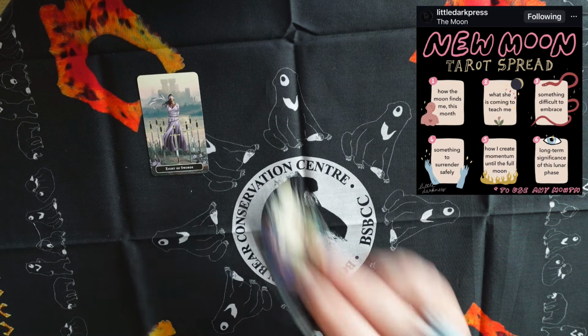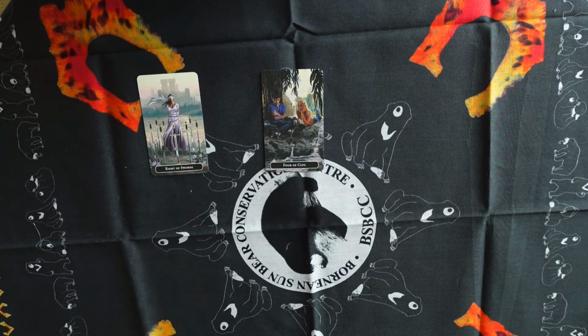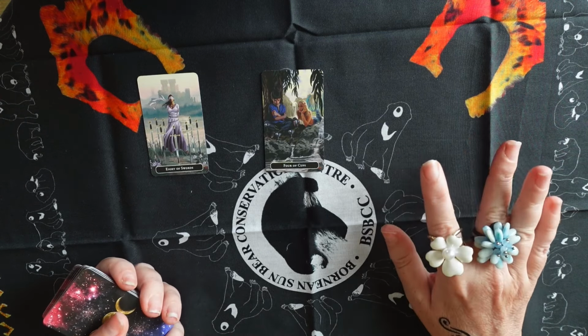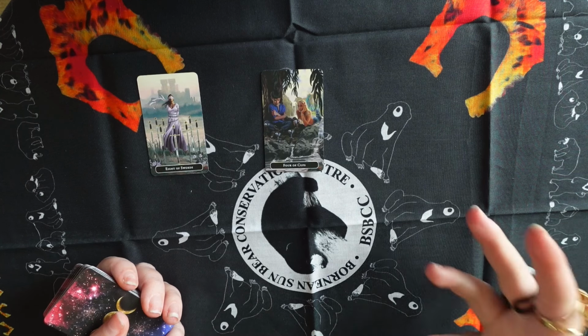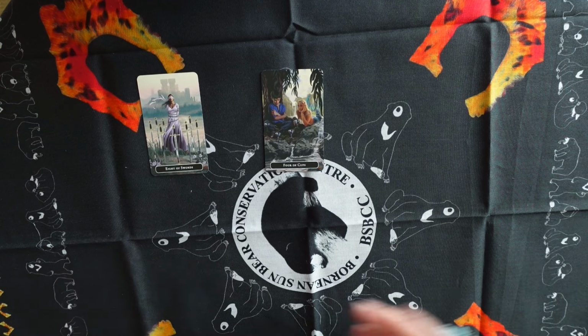What she's coming to teach me in position number 2, and we got the 4 of Cups. Okay, so the 4 of Cups, obviously, in this case, it's coming here to tell me that I should stop worrying. I should stop feeling this sense of not being able to grasp anything, not being able to enjoy anything, because these are the things that happen when you travel. Sometimes things don't go according to your plans. We're just here, and we just need to enjoy whatever it is that we're doing and the company that we have.